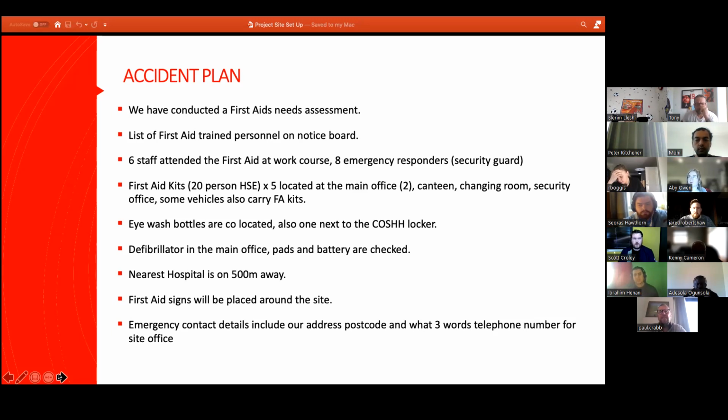First aid kits, we use the standard 20-person HSE kits. There's 5 located. It says the main office has 2. We've changed that, because obviously the canteen and the changing rooms are co-located. The security office will have 1, and I'll move the one that I mentioned to the main work area.